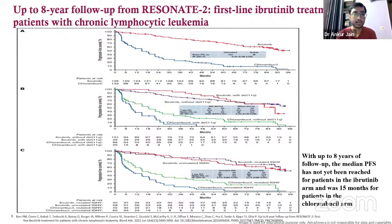So in this EHA, we could see the 8-year follow-up from the RESONATE-2 trial, which compared ibrutinib versus chlorambucil monotherapy in older patients of CLL. As we could see, there is a clear progression-free survival benefit of using ibrutinib for patients with deletion 17, without deletion 17, as well as irrespective of the IGVH mutation status, whether the patient is IGVH mutated or unmutated, or whether or not there is deletion 11 or even deletion 17. Ibrutinib provides consistent progression-free survival benefit over chlorambucil in the 8-year follow-up of RESONATE-2. Next slide, please.